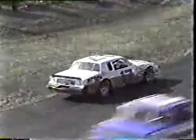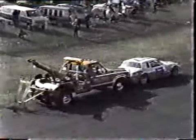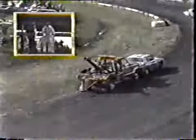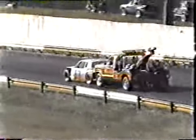At lap 369, we've experienced our 9th caution of the day when car number 17, straggling down the main straightaway, finally came to a halt. Clark Dwyer out of Colorado Springs, Colorado, in turn 1. There's a wrecker picking him up as you watch the pictures live from the Richmond Fairgrounds. And right now, the third place car is electing to pit. Number 44, Terry Labonte, has come in.